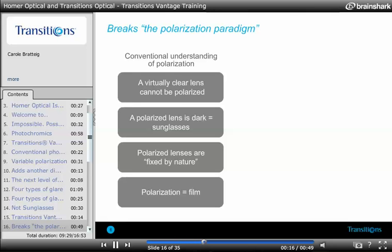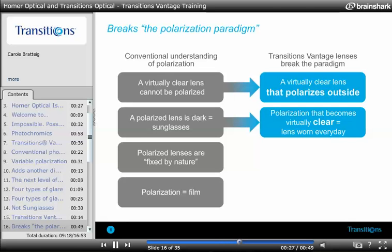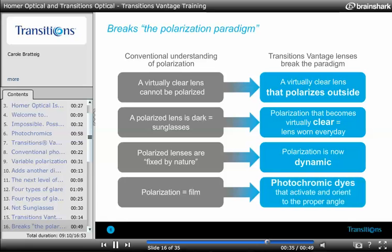Well, Transitions Vantage lenses break the polarization paradigm. Now, a clear lens that polarizes outside. A polarized lens that becomes virtually clear can be worn every day, both indoors and outdoors. Polarization is now dynamic. You don't need a film to achieve polarization. This technology is something completely new. It uses photochromic dyes that activate and orient to the proper angle to create polarization. So how do they perform?